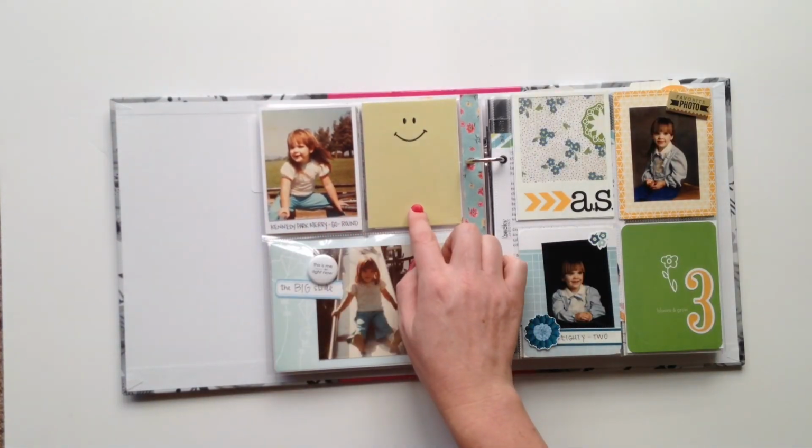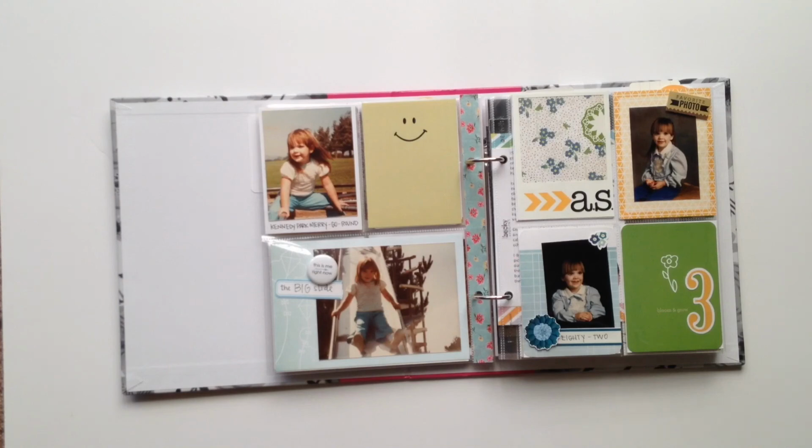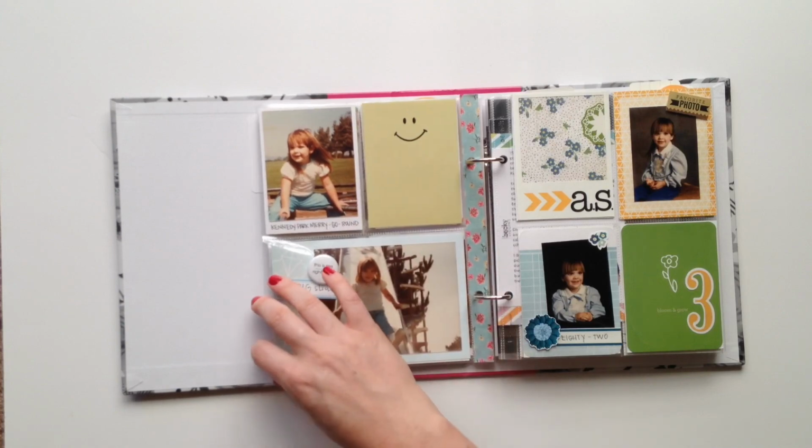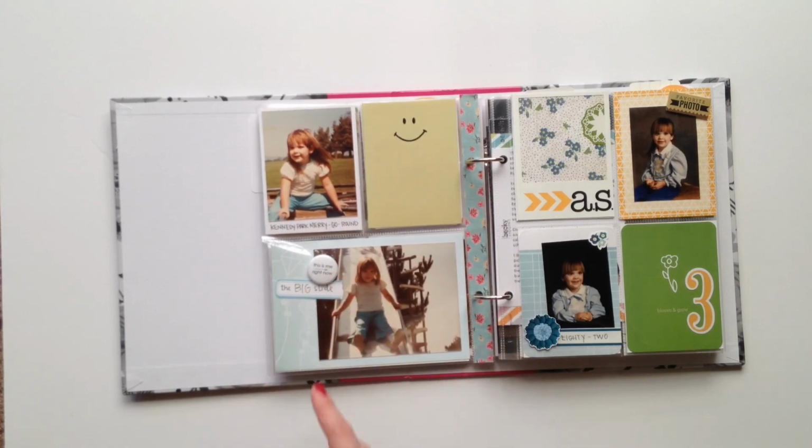And here I used the same card as before. I actually printed a couple sets of each, but I just felt like the color green went really well with the grass in the background here. And I used some modern embellishments just to journal a little bit.